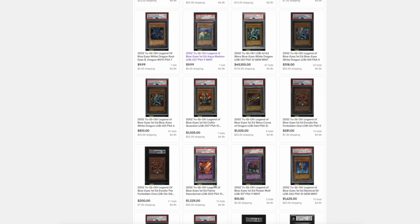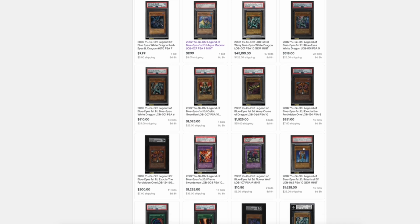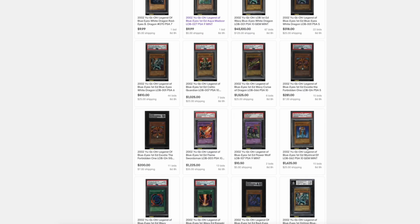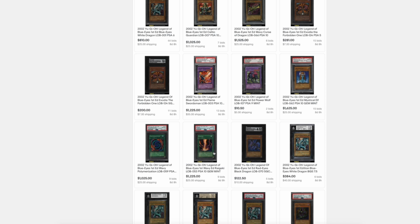SGC. We have a Flame Swordsman PSA 10 First Edition. Older cert, however. Then we have a PSA 10 First Edition Mystical Elf. Also going to be exciting to see where this one goes. Also older cert. We have a PSA 10 Wavy Polymerization. We have a PSA 10 Wavy Raigeki. Wow, someone is really getting rid of a lot of high-end LOB. It's going to be interesting to see where all of these end.